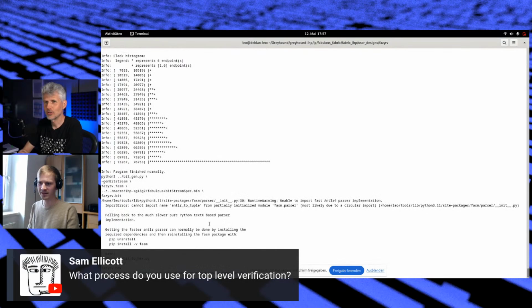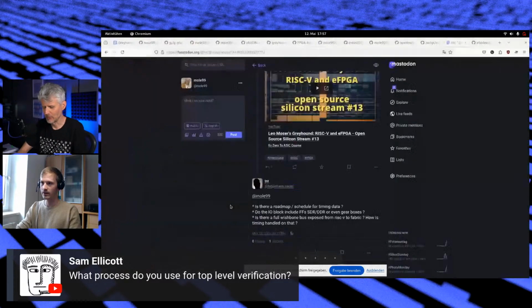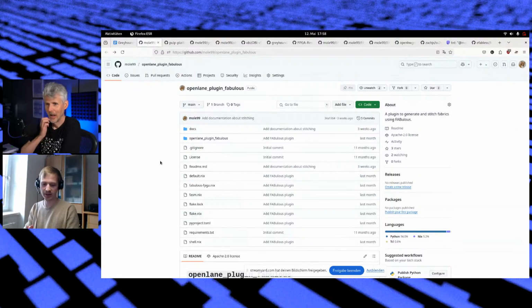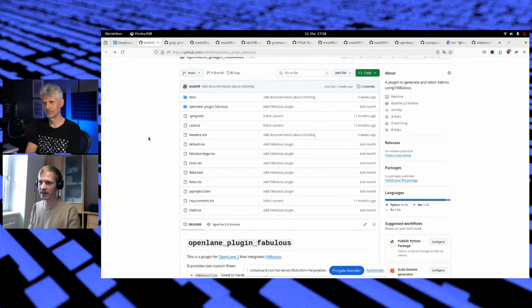I've got one last question from Sam saying, what process do you use for top-level verification? I think we covered that a little bit, didn't we? Yeah, so I'm using cocotb, which is really great. I can write my test benches in Python. And then I use Icarus Verilog because it has four-state simulation support for the gate level. So I can actually run the gate level, and I can make sure that things like the output enable works on the GPIO pads, and that worked fine.